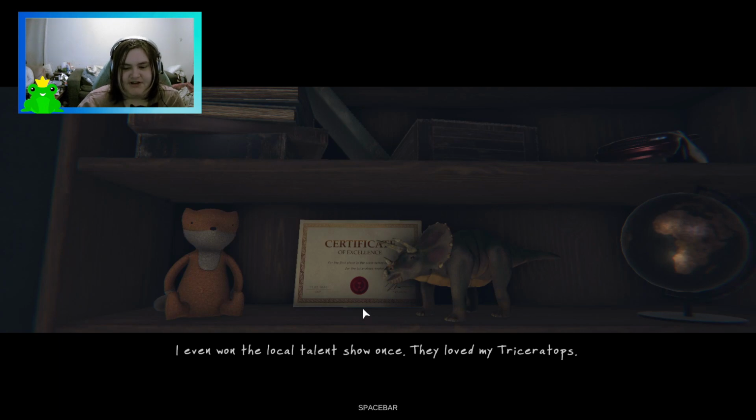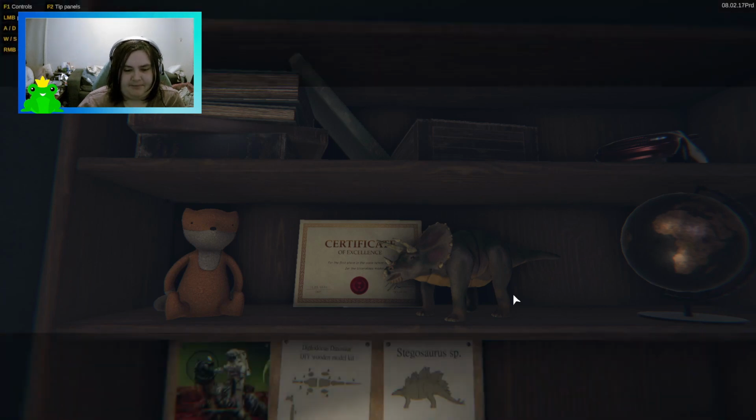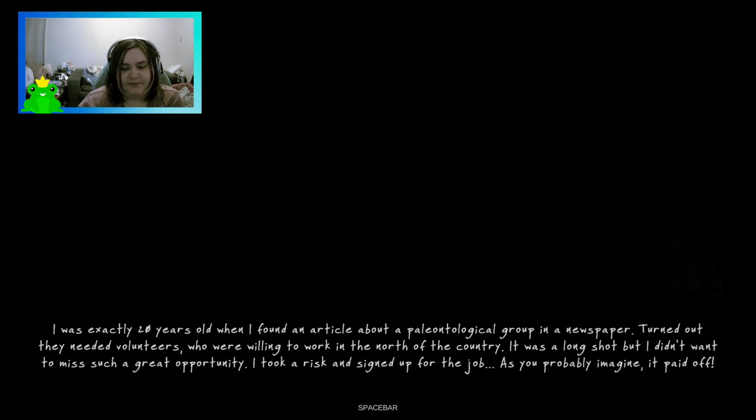I even won the local talent show once. They loved my triceratops. A couple of years later, the money I'd received as a reward in that competition turned out to be of an invaluable help. Adventure of a lifetime in your 20s? Well, I think it's possible. I was exactly 20 years old when I found an article about a paleontological group in a newspaper. Turned out they needed volunteers who were willing to work in the north of the country. It was a long shot, but I didn't want to miss it. Such a great opportunity. I took a risk and signed up for the job. As you could probably imagine, it paid off.